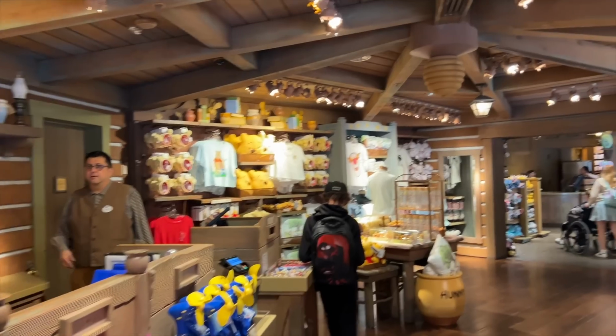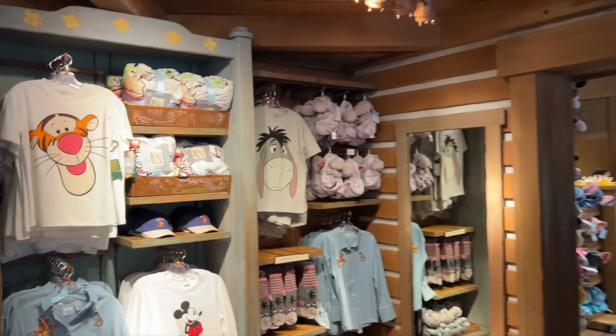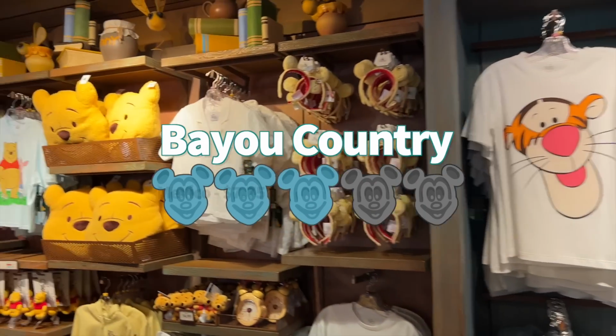Now, you can get these at pretty much any candy store in Disneyland, but it's always good to know that there's a little shop tucked back here in Bayou Country where you can get it too. Rank for Critter Country, 3 out of 5.